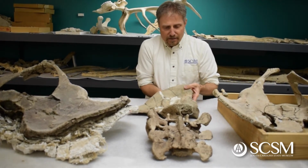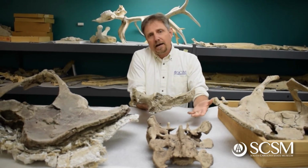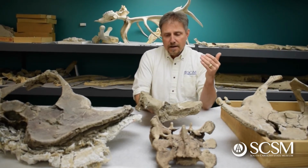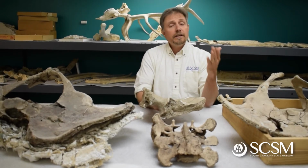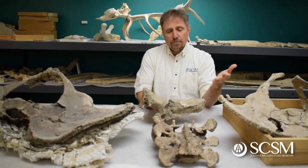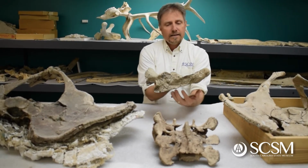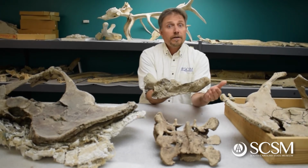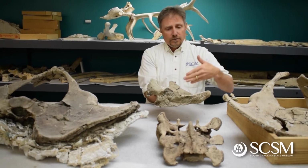Now, if I pick this bone up here, this is one of the ilia, and what's neat about sloth pelvis is that their bones don't necessarily all fuse up. So the right and left sides of the pelvis are made up of 3 bones each, the ilium, the ischium, and another bone called the pubis. And this is the ilium here. So if I look right here, this surface that you're looking at, it's an articular surface. It's where the sacrum connects, and that's what connects then our spine to the hips.